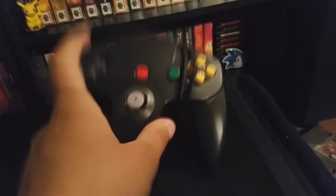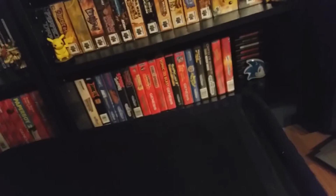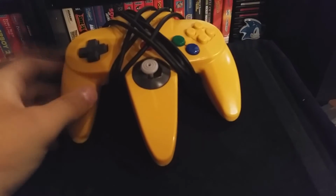This is a plain black one. It's a plain black one, sticks alright. One of the cooler ones, it's filthy, but I'll clean it up. Yellow one. This yellow one's pretty nice. Is this the one that came with Donkey Kong? I think this came with the green 64 that was bundled with Donkey Kong, which I have. That's the 64 I use. So that's cool.